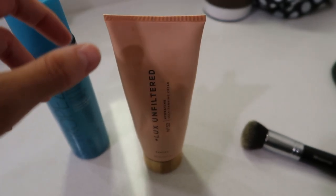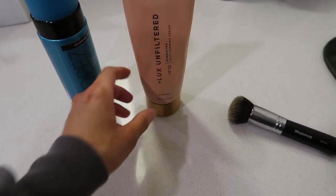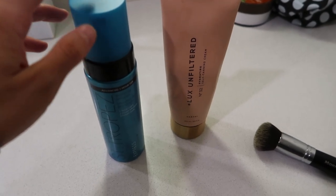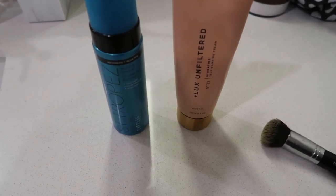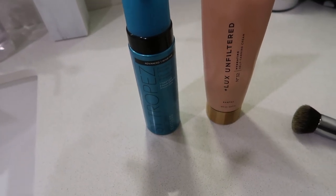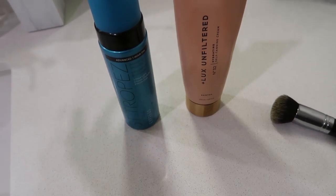And I don't like sleeping in a tan. This doesn't give off a gross tan scent. It's in the Santal scent. And it also doesn't stain your sheets. That's also what I don't like about self-tanners, is that this will stain your sheets and this won't. So I don't really like sleeping in a tan, so that's why I do the Express. I apply it when I get home from work, and then I apply this after I rinse off the tan, and then I sleep in it, and then I shower the next day.